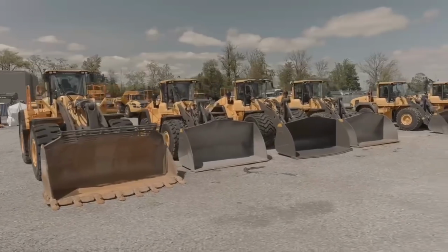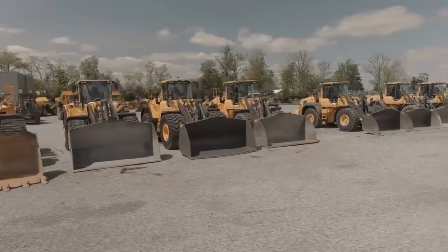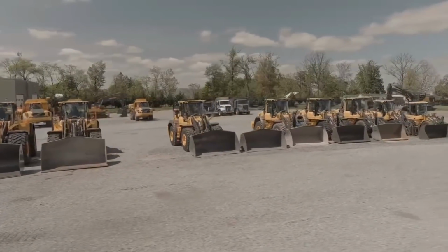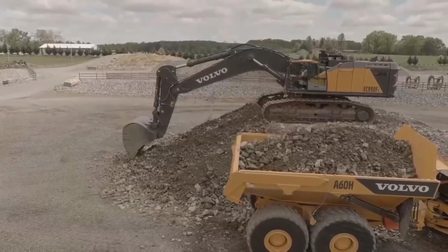Today, guys, we're at the Volvo Customer Center in Shippensburg, Pennsylvania, and before we go outside and play with all the new machinery, I think we need to head inside and check out where it all got started.